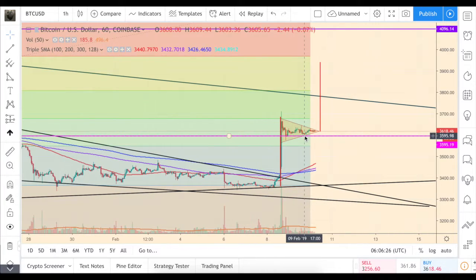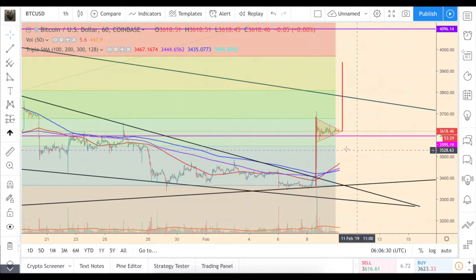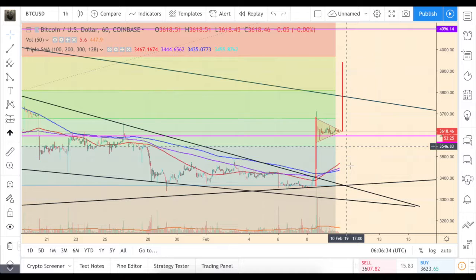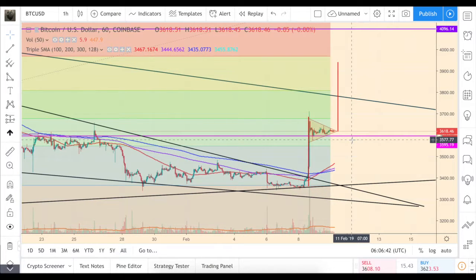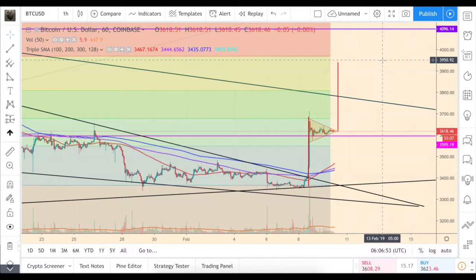$3,600 because it's a very important level to stay above, so it confirms sort of a bullish trend, or at least we didn't fall back again, even 30 or 50% from this range. So it's confirming that we're consolidating, we're preparing for the new move, and since we're in the rising trend, we would expect to move upwards.